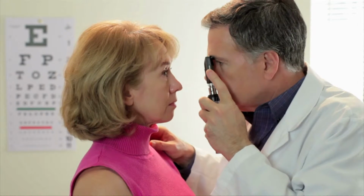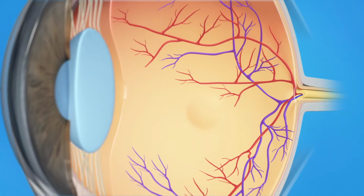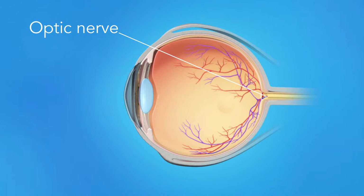He or she can check the health of your lens, which is important for focusing light on your retina, the light-sensitive tissue lining the back of the eye. Most of the retina itself can be seen, allowing your doctor to check for evidence of disease that can affect both your detail vision and your peripheral or side vision. Your optic nerve can also be seen. This nerve sends signals from the retina to your brain, where they become the images you see. It's important to check the optic nerve for any changes caused by glaucoma, a disease related to abnormal pressure in the eye.